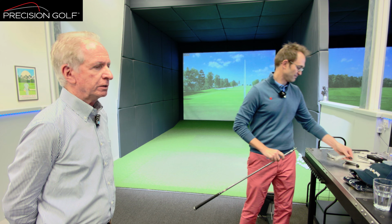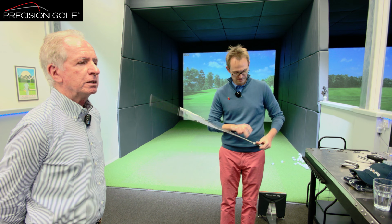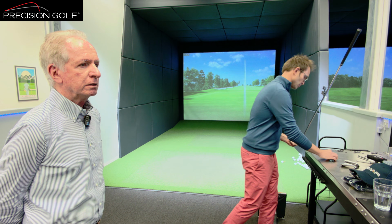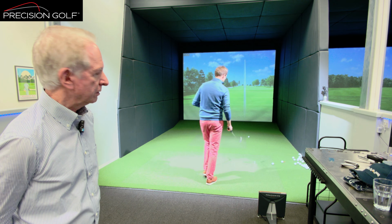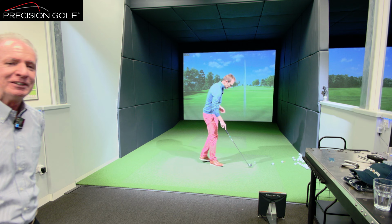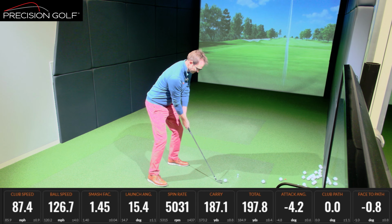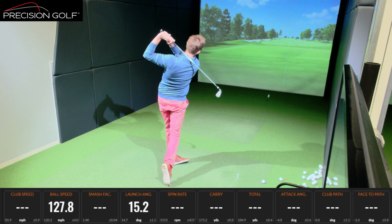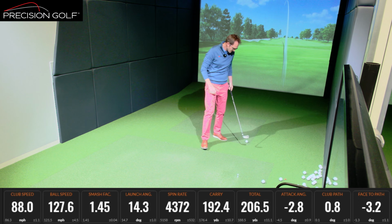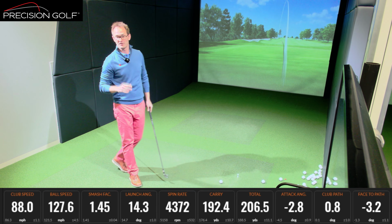Yep. So it'll be the same ball, same shaft, same everything. You have the right tester, James, huh? See the ball flight, fantastic, straight. That's a little bit of a harder note. And to say this is a brand that is known for its soft feeling heads. Mm-hmm.